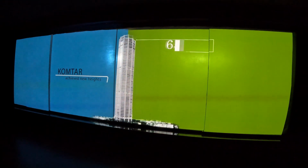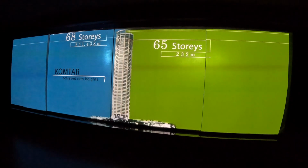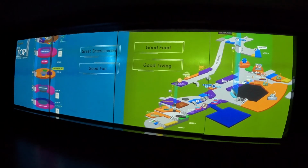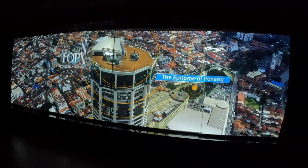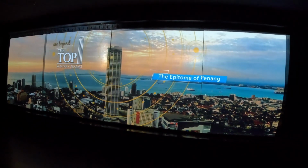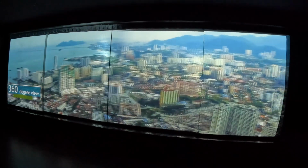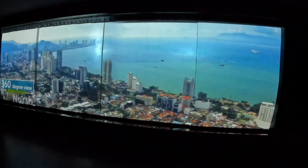Komtar has reached new heights, from 65 to 68 stories of sheer excitement, with a spectacular 360-degree scenic aerial view of Penang Island. Be prepared to have an adrenaline-packed day of quality entertainment, with loads of good fun, good food, and good living. At Komtar, a revitalizing urban icon is here to dazzle and amaze you. Enjoy the cyclorama uninterrupted open-air view of Penang Island and the mainland.